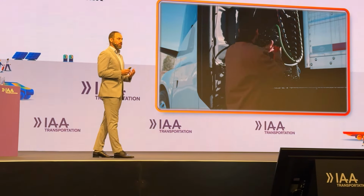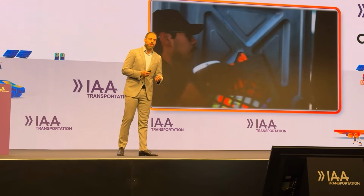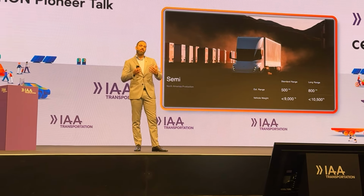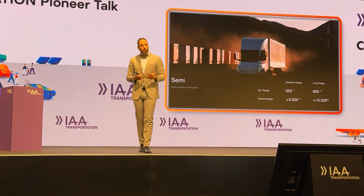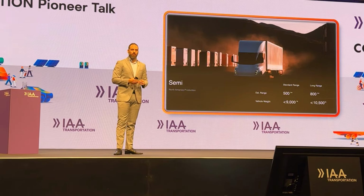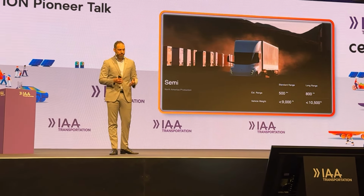Now, let's talk about the product a little bit. We understand that the European market is not a monolith. We understand that countries are different, customers are different, and we look forward to developing trucks that will be very specific for the use cases of our customers' needs. Now, what you have to know is that we designed the Semi from day one to be a compelling product across multiple markets, including Europe.